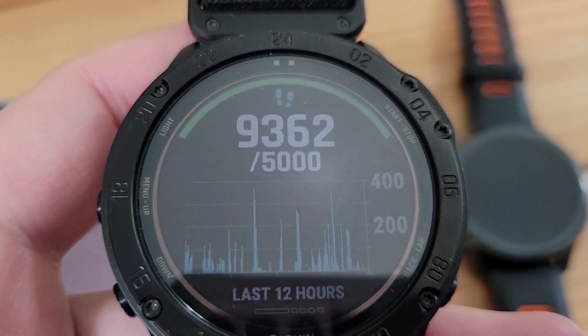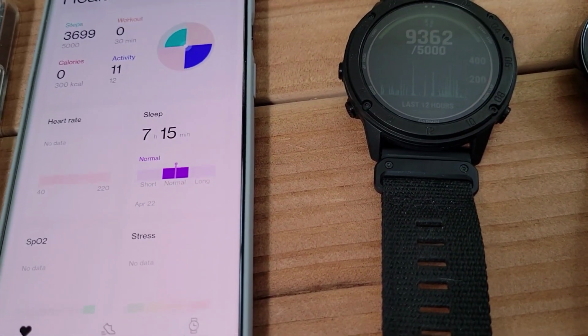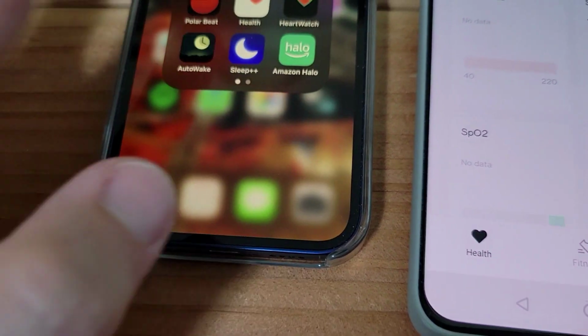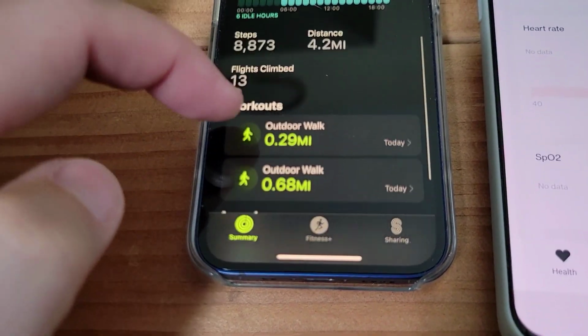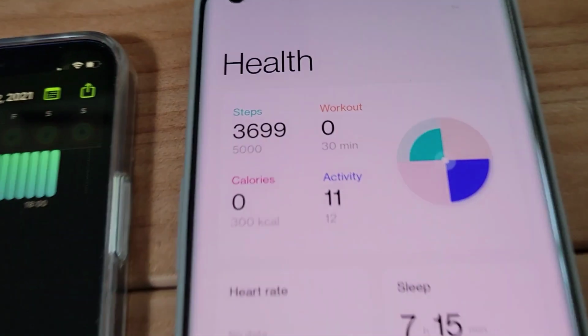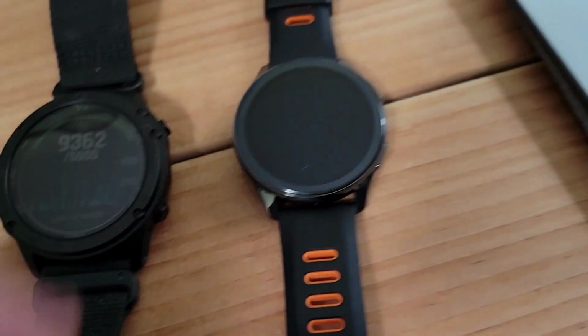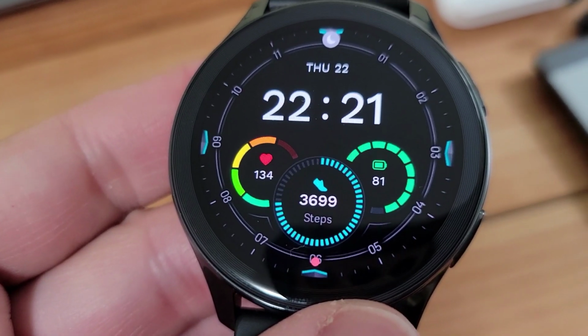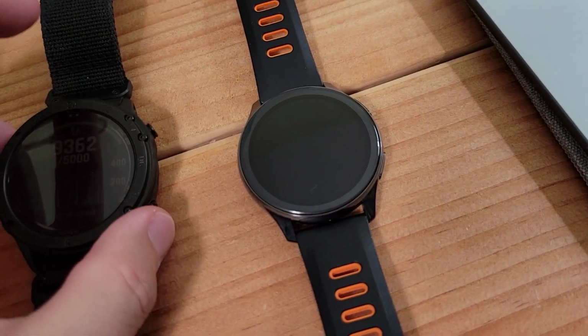We have 9,362 steps on the Garmin. This was on my left wrist. And if we open up Apple Health, there's the fitness. 8,873 steps. Okay, just a little less than Garmin, but not a big deal. And then we have OnePlus Health, 3,699. Where did the other 6,000 steps go? I wore this all day. This was on my right wrist, and so was the Apple Watch most of the day. That's why it's a little less.